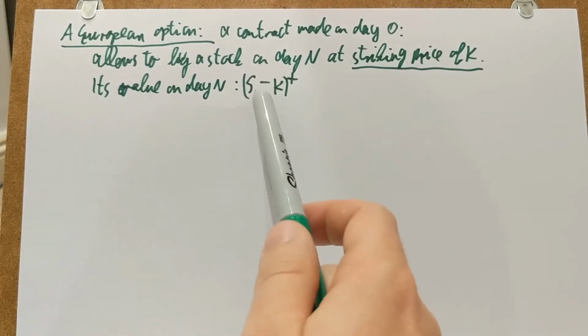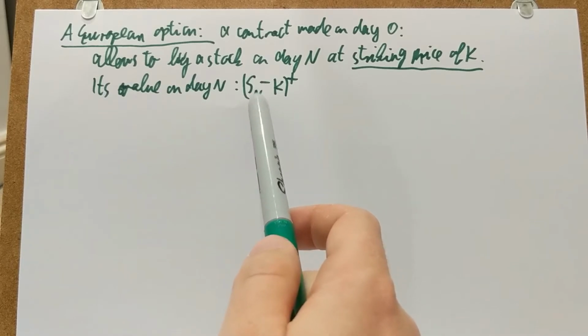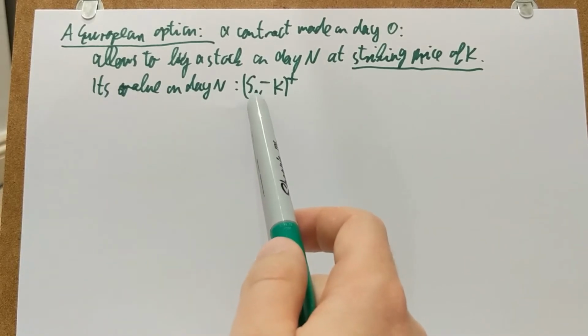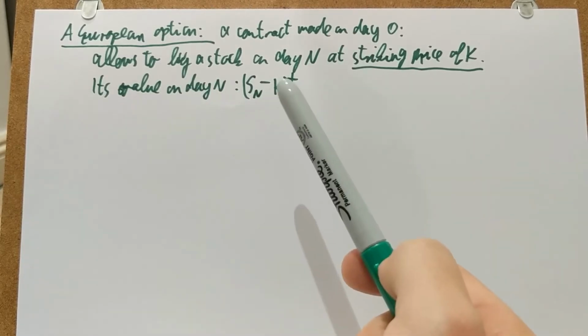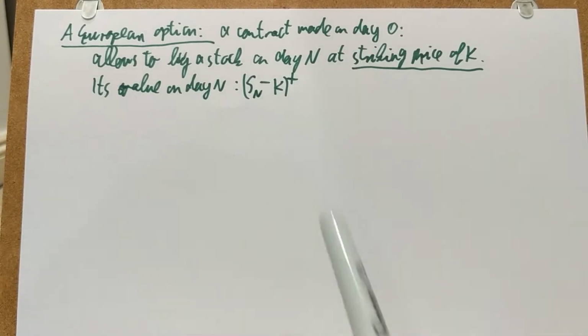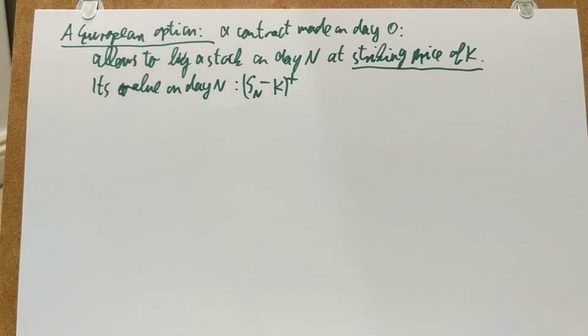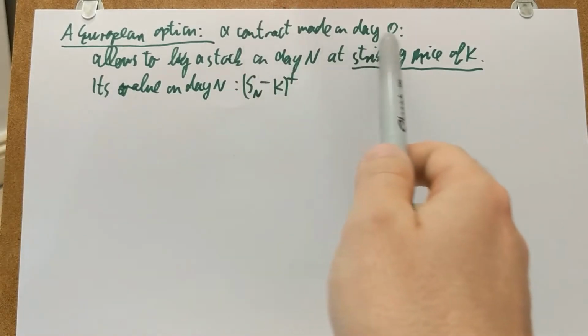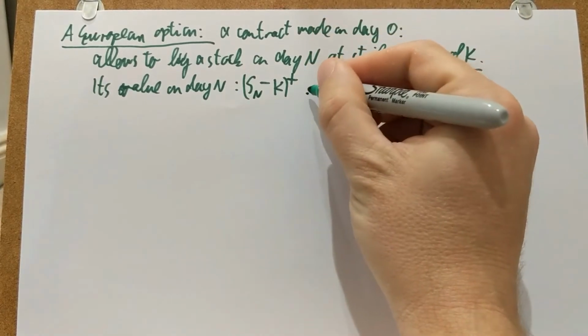If the stock unit price happens to be cheaper than K, then clearly I'm not going to use my option, so I don't gain anything with it, it's worthless, so then it's zero, hence the positive part here. Okay, so that's the value on day N, but since this contract is made on day zero, how much is it worth now?